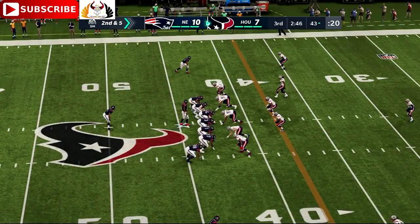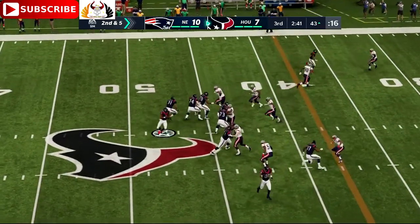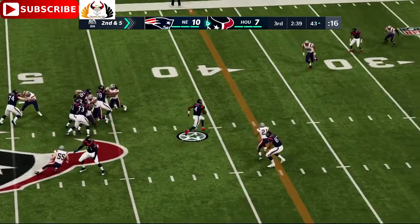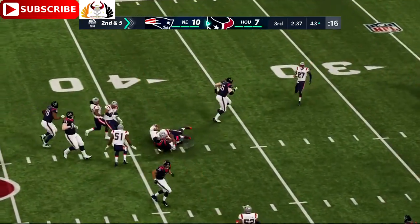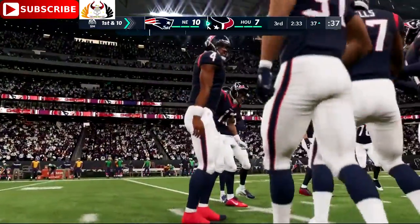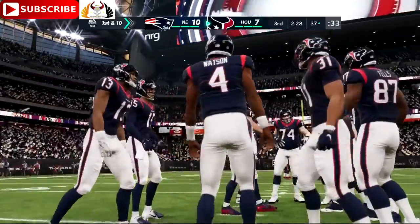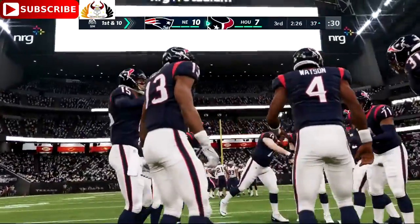After the pickup of 5, here's 2nd and 5. Watson stepping up. He's going to keep it. And he'll get it down on the play to the 37. Deshaun Watson, so multi-dimensional, able to scramble for the first. And we have to give credit to him for buying time and extending the play.